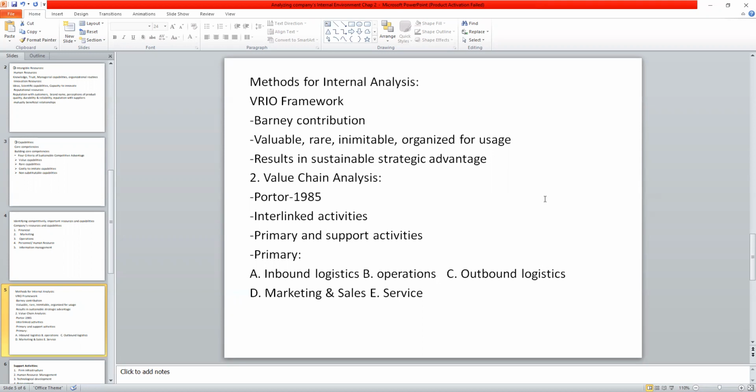Now when we take the service part into account, all the activities which are undertaken for enhancing and maintaining a product's value, we say it's a service part. They are performed by the organization in terms of installation, repair, maintenance, customer demonstration, etc. All these are the services part. Now, any doubts up till here?